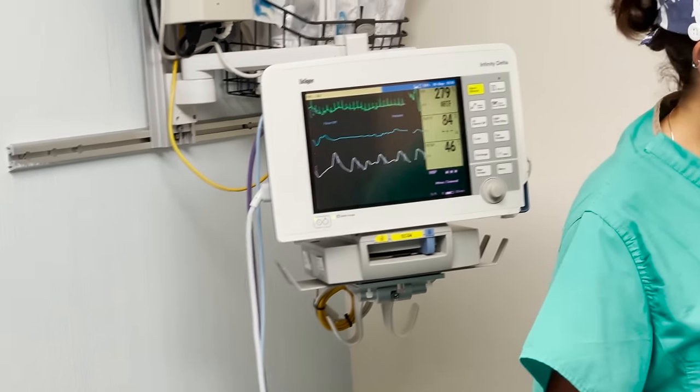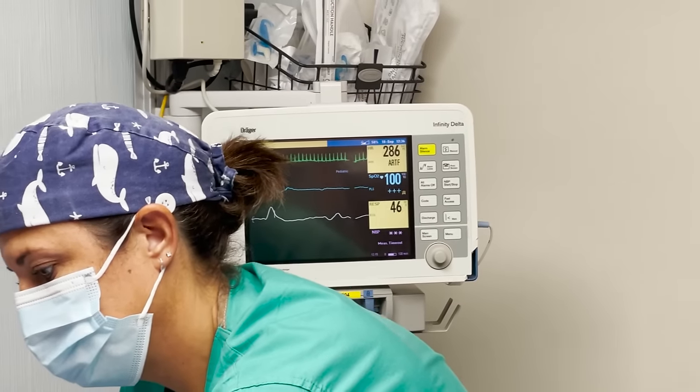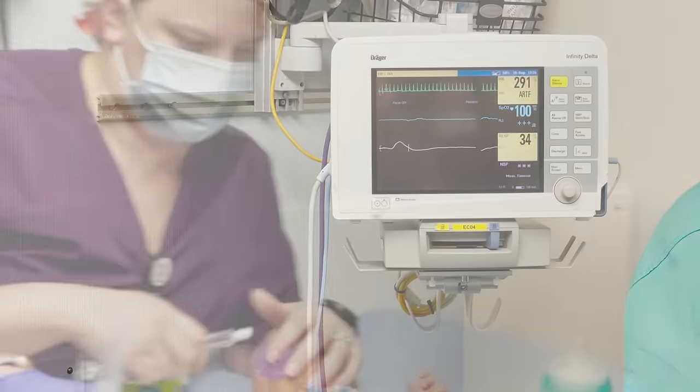So what's the rhythm? The lead came off. Which one is it? So you went back into it. Okay. All right. So it was a brief improvement, and then she went back in. Right. So she's back in now.